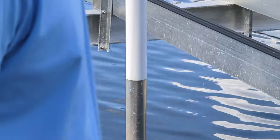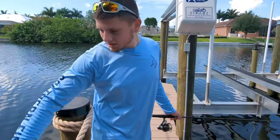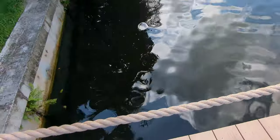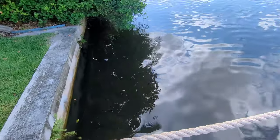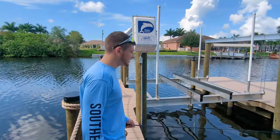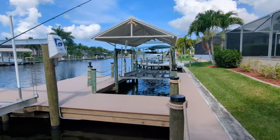And then just earlier, we saw a snook right behind us in shallow water. But we don't know where it went now. I'm just gonna keep trying to cast a white paddle tail out. There's more, there's multiple. Look, look, look.